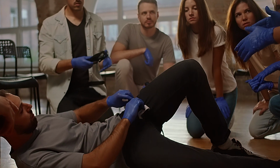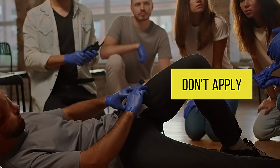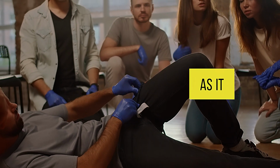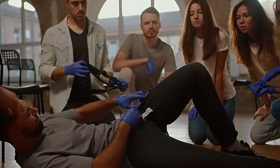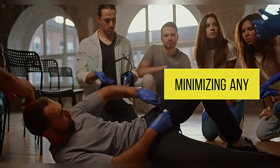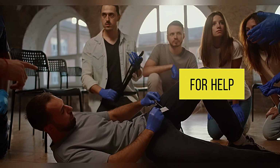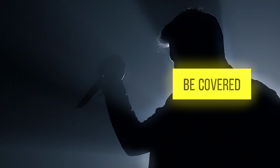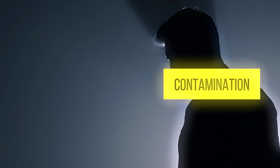If there is bleeding in the stomach due to trauma, don't apply direct pressure as it can worsen the situation. The person should lie down and remain as still as possible, minimizing any activity and any movement, and waiting for help. The injured area should be covered with a clean cloth to protect it from contamination.